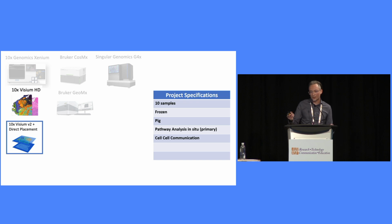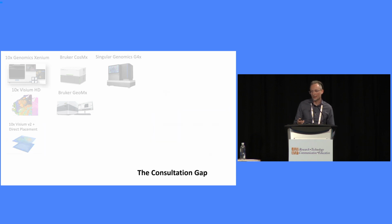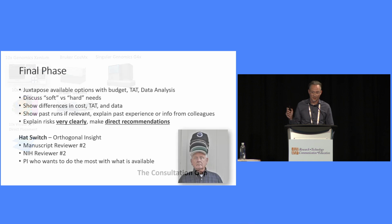Or for instance, you might say, this is pathway analysis in situ, but I like cell-cell communication. So budget-wise, the V2 might be great for you, but also this, you have to explain things. So you reach a point in your consultation. Oh, and I wanted to mention the consultation gap. Sometimes you don't have a solution for what the client just said. That's an important one, so you have to take this into account.